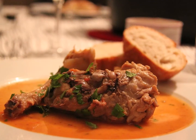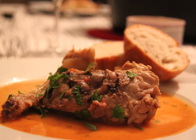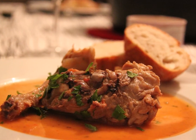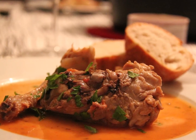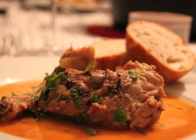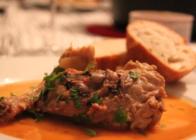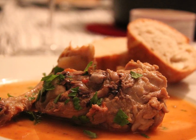Osso Buco, a specialty of the Lombardy region. The bone-in dish is traditionally made alla Milanese with cross-cut veal shanks, gremolata, vegetables, white wine and broth. It's a stick-to-your-ribs dish that is usually served with risotto or polenta. Pair it with a full-bodied red like Chianti or Nobile di Montepulciano.